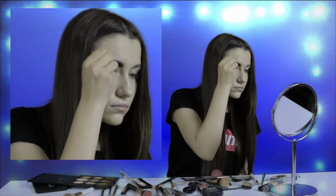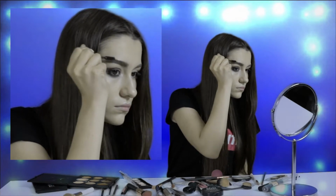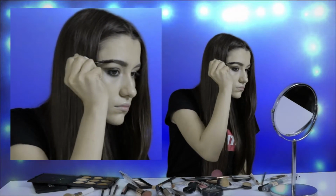Next, to make my eyebrows even bigger, I'm far from Cara, but at least something like that, I will brush them and add a little bit of volume. At the upper and lower eyelashes, I will put mascara.